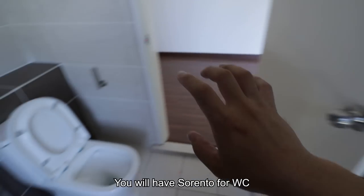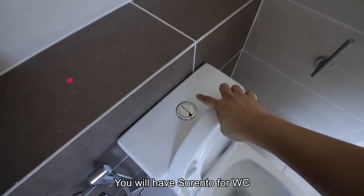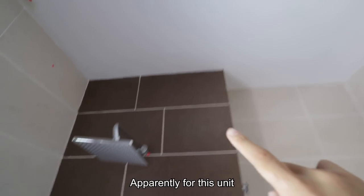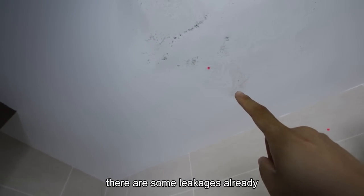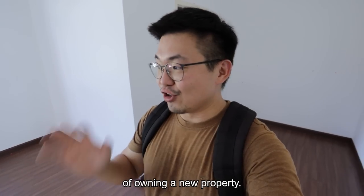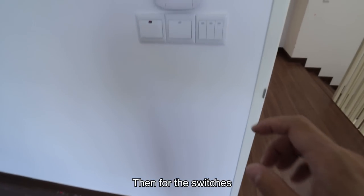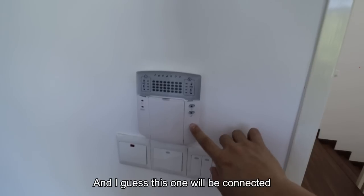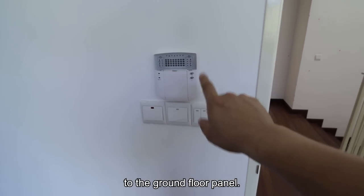Then similar treatment, you will have Sorrento for the WC and your basin along with the shower. Apparently for this unit, there are some leakages already. This is definitely part of the process of owning a new property. Then for the switches here, it's pretty solid. And I guess this one will be connected to the ground floor panel.